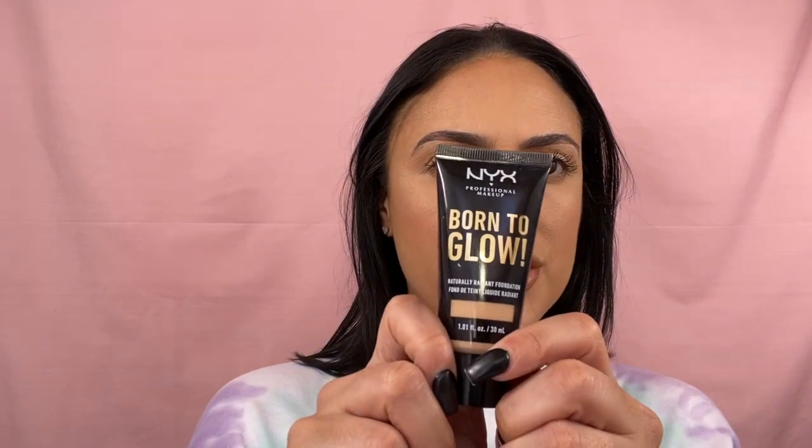So again, this one was the Born to Glow foundation. Overall, okay. If you're oily, I would say it's okay. If you have dry skin, I think it's very good, for the amount of money that you pay for it. I want to say it was maybe $10 to $12, not sure. But yeah, a decent foundation for a drugstore foundation. I still think the Maybelline one is a little better than this one. But it's not bad if, like I said, your skin is dry. But I definitely wouldn't buy it if your skin is oily.